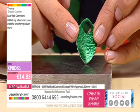Yvonne in London is saying, I love my whammer. I use it all the time for my silver work. Yeah, there we go. Thank you, Yvonne, because like I said, it says that on the back of this as well. Again, we'll leave that with you and get back to the lovely Mrs. Binding.